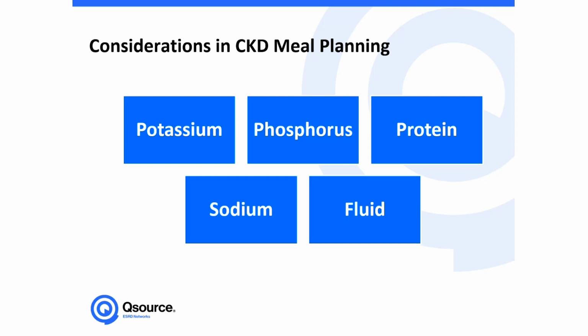It's a mineral found in almost all foods that works with calcium and vitamin D to help keep your bones healthy. And when kidneys aren't working well, phosphorus can build up and can lead to weak bones, which can lead to bones breaking, which we don't want. There are dietary adjustments that can be made to replace high phosphorus foods with low phosphorus alternatives.